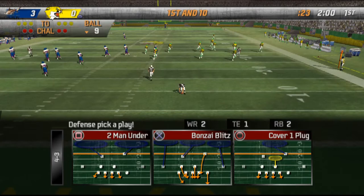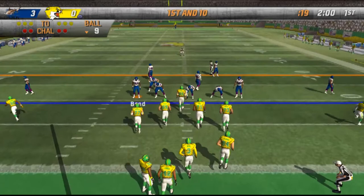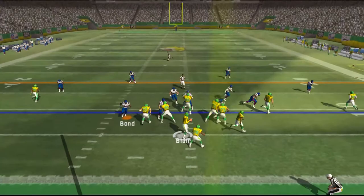The backs are lined up in an eye. Here we go, baby. Do something, do something. Here I come. You can't stop me. I know. Dropping back, the pass on first down. Throwing. The pass is picked off.